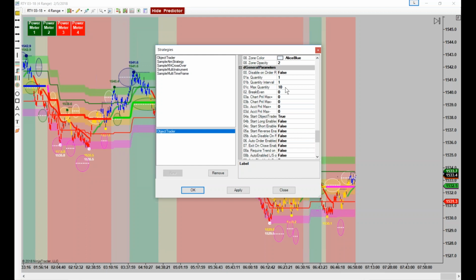Like a bar close type trade or something like that. But as a rule, you probably want to do no more than 3 to 5, something like that. And if you're comfortable with only 1 or 2, that's fine too.